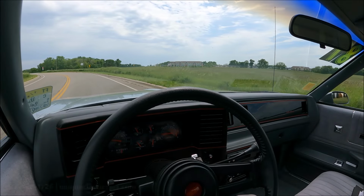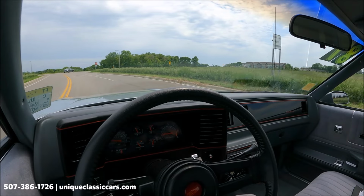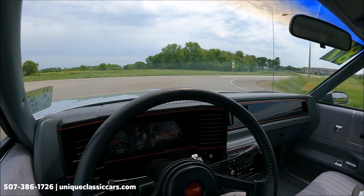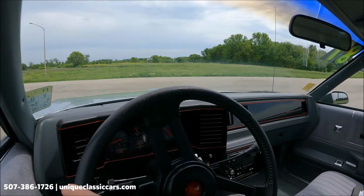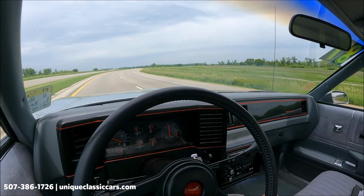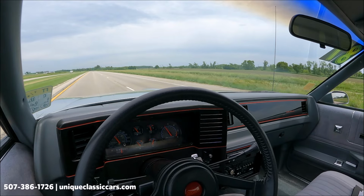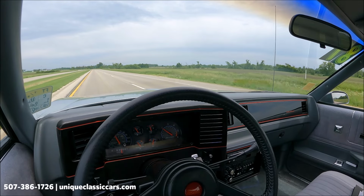Today we're driving a very nice 1987 Chevrolet Monte Carlo. I would bet you couldn't find a better condition Monte Carlo with less than half of these miles on it. Amazingly maintained from the look of it. The interior in excellent condition from what I can see. It drives basically like a new Monte Carlo. Acceleration is very good. AC's blowing ice cold right now.